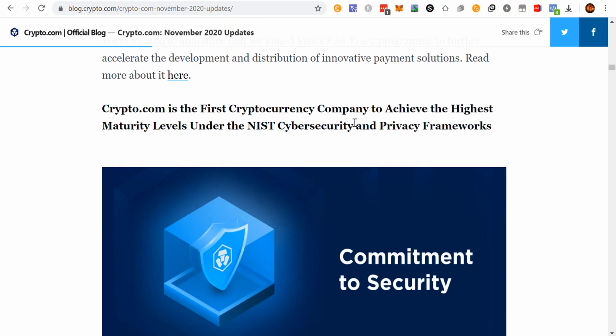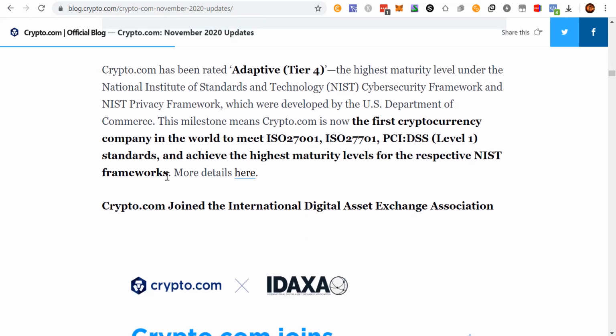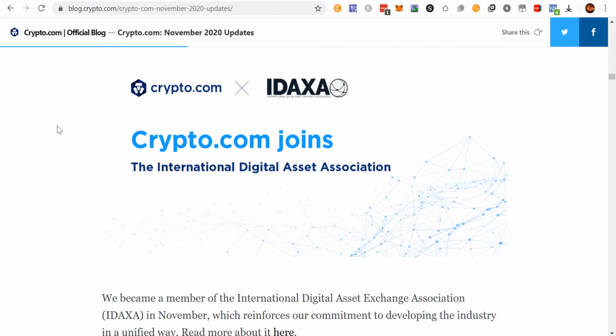Crypto.com is the first cryptocurrency company to achieve the highest maturity levels under the NIST Cybersecurity and Privacy Framework. Crypto.com has been rated Adaptive Tier 4, the highest maturity level under the National Institute of Standards and Technology Cybersecurity Framework and NIST Privacy Framework, which was developed by the U.S. Department of Commerce. The milestone means Crypto.com is now the first cryptocurrency company in the world to meet ISO 27001, whatever that is, and PCI standards compliance, and achieve the highest maturity levels of the respective NIST frameworks. Again, security, all this sounds good. This is good for a financial company.